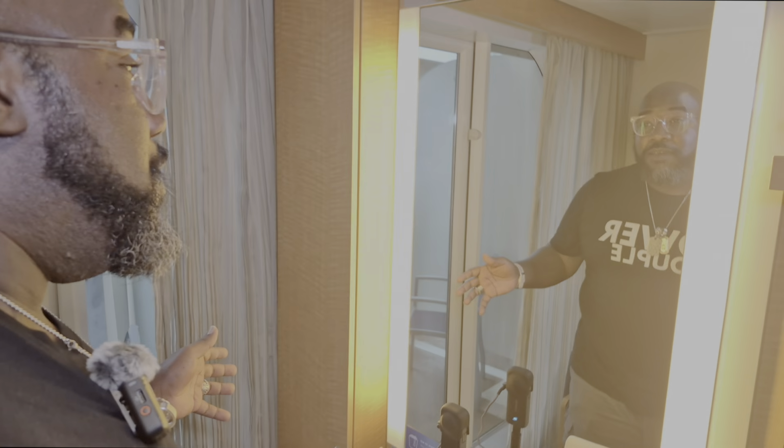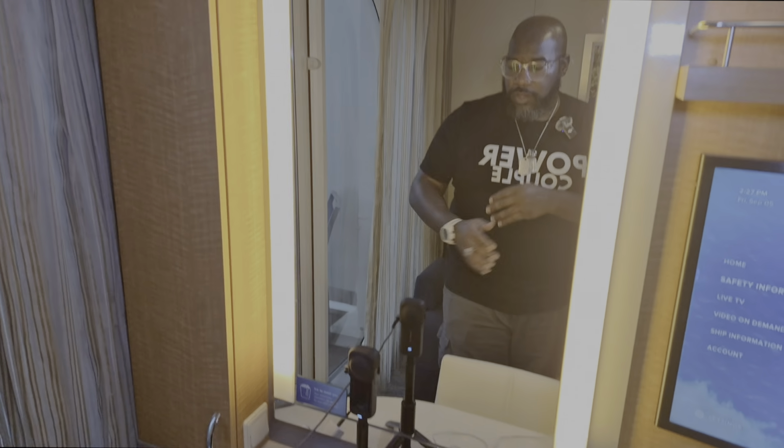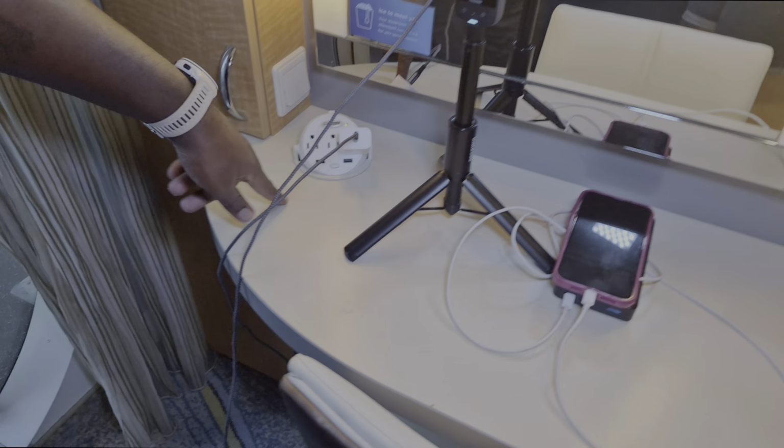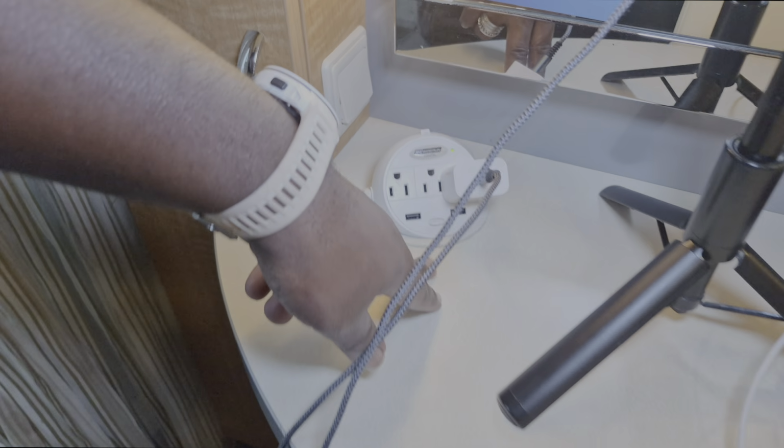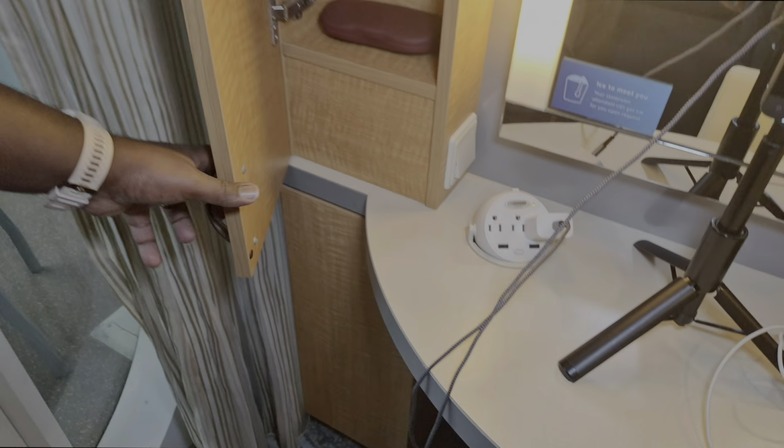I got a nice size mirror. You can sit here, do your makeup, play with your hair, cut your hair. If you want to do some work, you got plenty of desk room here. They have 3 plugs here, 2 USB plugs, switches for the lights here. I wish it had a USB-C on it. Yeah, that would be ideal.